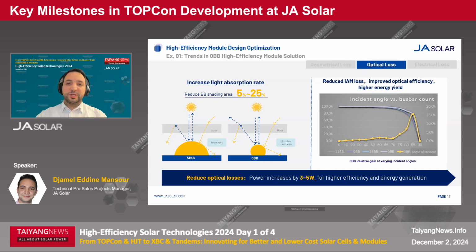Basically, if we look at now the 0 busbar from the optical loss perspective, now busbar means less shading area of 5 to 25%. This actually leads to a higher light absorption rate. And by improving this optical loss, the incidence effect, or let's call it the IAM loss, is reduced, and the module power output is enhanced by 3 to 5 watt, and the higher efficiency to a higher energy generation.